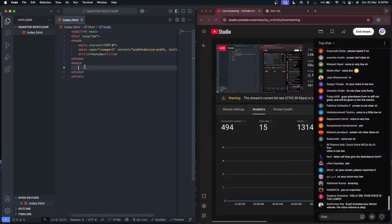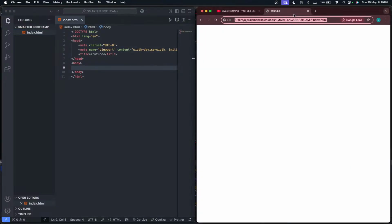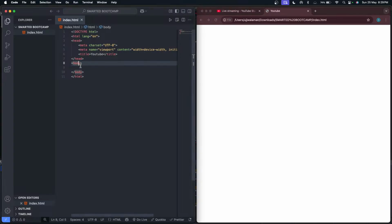So we'll first look at the paragraph tag. Okay, so if you want to render this website, what you'll have to do is simply hit save, or you can simply drag this here, and this is how your website is rendered. So right now, as we don't have any content between our body tags, between our opening and the closing tags, nothing is rendered here. But you can see that since we entered YouTube right here, it is showing up here in the tab bar, right? So let's look at some of the tags that we have in HTML.